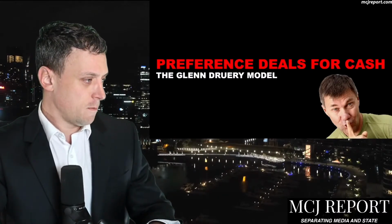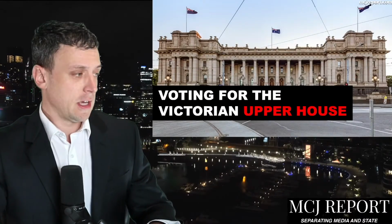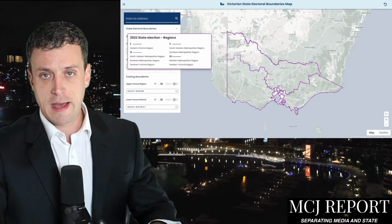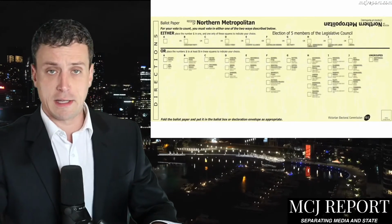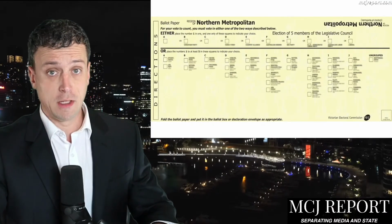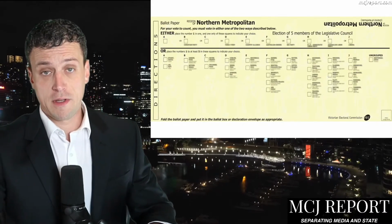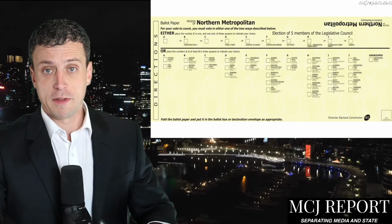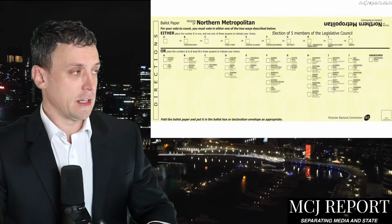Alrighty, so first of all, what we are talking about here are seats in the upper house here in Victoria. So just a little bit of an overview. The upper house has 8 regions in Victoria, and the ticket, as in the ballot paper, looks like this. As you can see, it looks quite similar to the ballot paper used for the Senate election. Okay, you've got above the line and below the line, but there is a major difference in how upper house voting works here in Victoria.